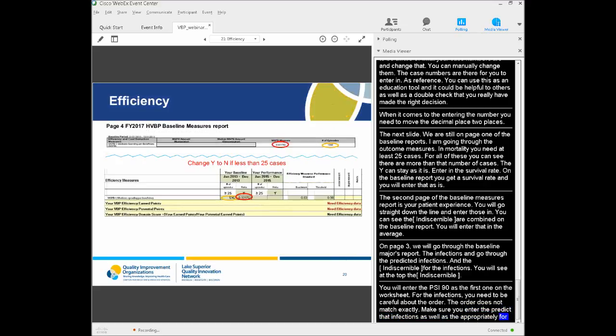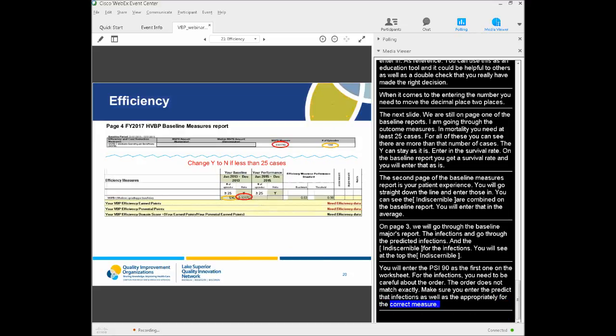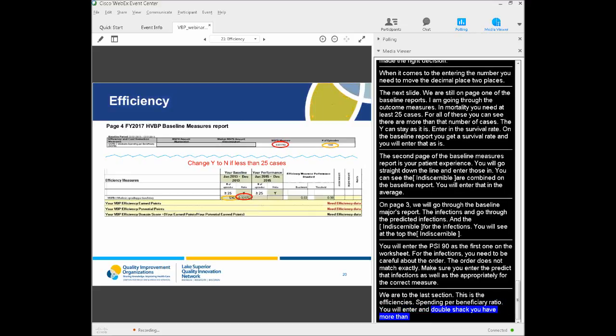On the next page, we're to the last section, and this is the efficiencies. So the Medicare spending per beneficiary ratio. You'll enter here and double check that you have 25 or more cases, which almost everyone does, so that's rarely the case where you wouldn't have that. And then enter the information on the worksheet.